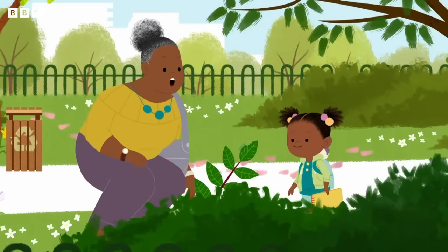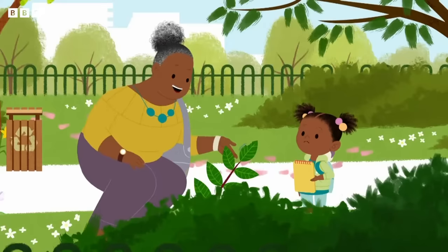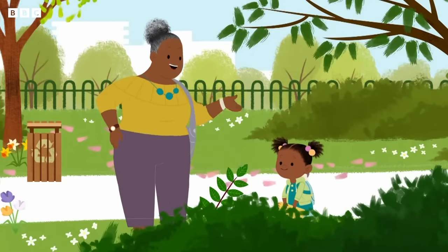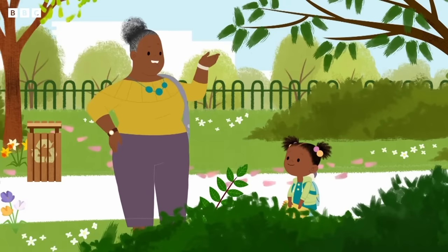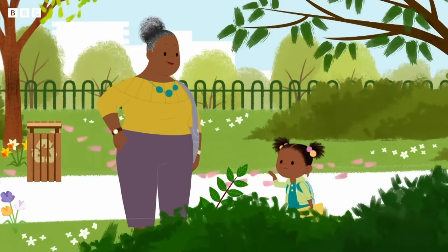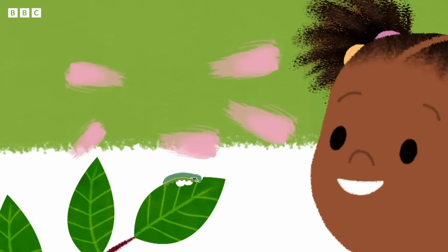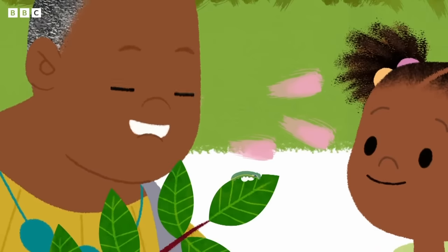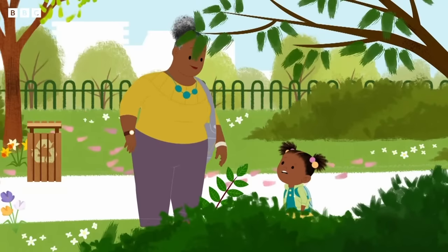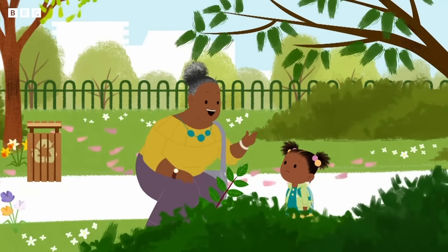A butterfly? Oh, do you know what this is, Jojo? It's not in my nature tick book. This is a caterpillar. Hello, little caterpillar. Finding this caterpillar means, in a way, we've almost found a butterfly. Almost found a butterfly? What do you mean, Gran Gran? This little caterpillar is nothing like a butterfly. It's little and furry, and it doesn't have wings. That's true, but one day, this furry little caterpillar will change into a butterfly with beautiful, colourful wings. Really? This little caterpillar will change into a butterfly? It's amazing.